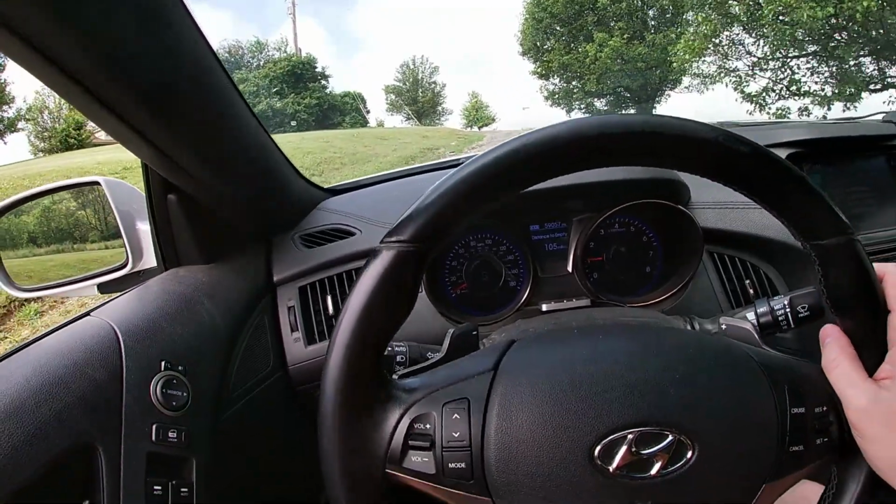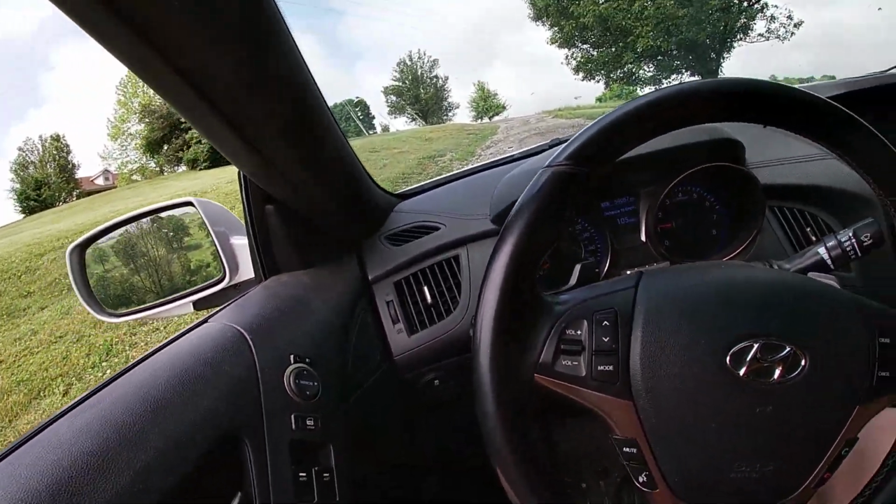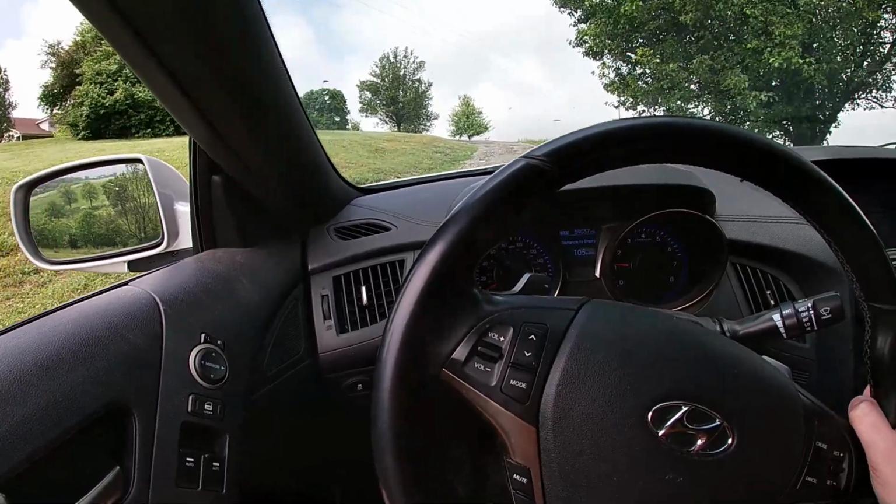Of course, as soon as I take out the GoPro, it pretty much goes away, but I don't know what that noise is. I feel like it has to be the downpipe.